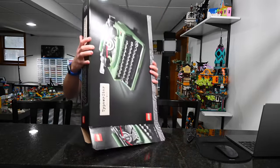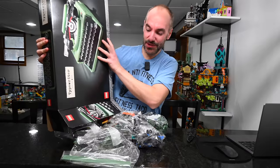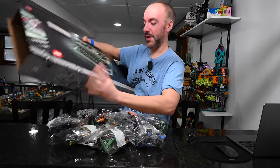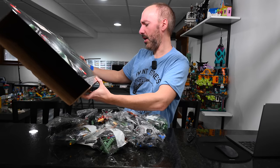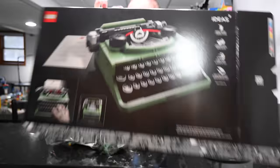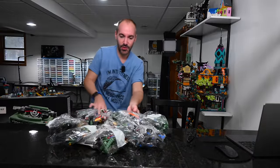Anyways, let's open this up and probably make a huge Brickitect video out of this because there are, yep, there we go. Two full bags fell to the floor. There are a total of 2,079 pieces in this set. Lots of sand green in here if you're trying to add that to your collection. But the bag situation is crazy, almost dropping another one.